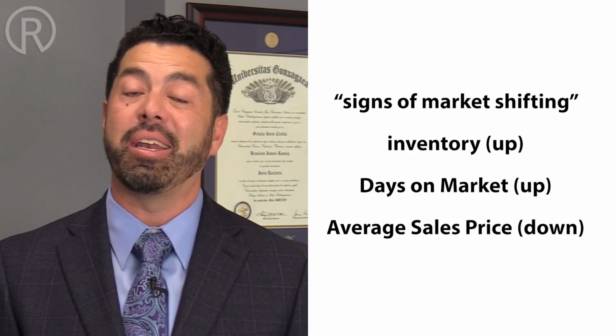Since 2011 being the bottom of the market, it has been in an expansion market, a growth market, for now over 10 years. Historically, it's been about 5 to 7 years of growth, so we should have started seeing the shift in 2018, which we did. The way we knew was that the average days on market increased from about 40 days to about 109 days.